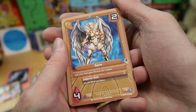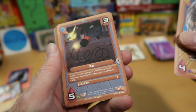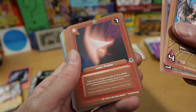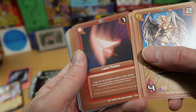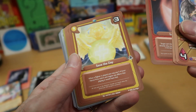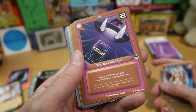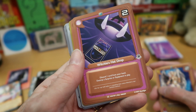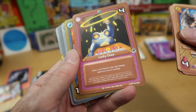In any event, there's this iteration of Sarah from Nostalgics, and she's got quite a sword there. And Kai, that looks like an extension cord, which are always handy. Laser Pointer. So this is a game about winged creatures who work in an office, is what I'm getting from this. Save the Day, yeah, still, this works. Witchy's Hat Drop. Is that like JT's mic drop, like when Justin Timberlake drops the mic because he's just finished a particularly great song or something? It's probably like that.